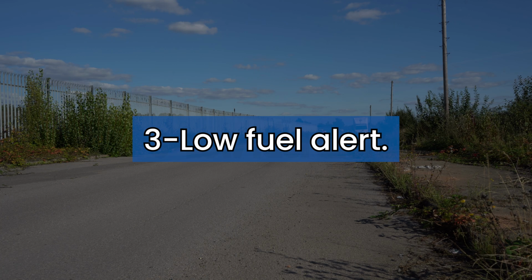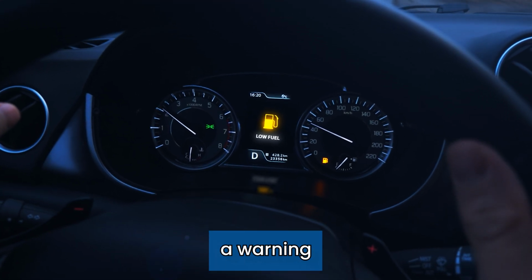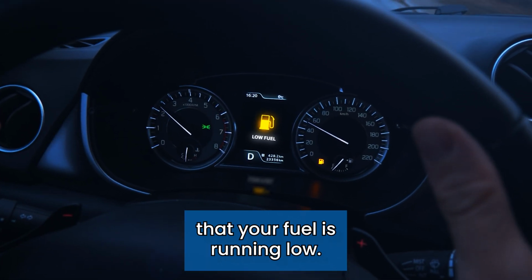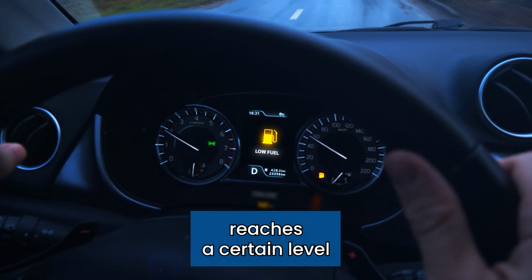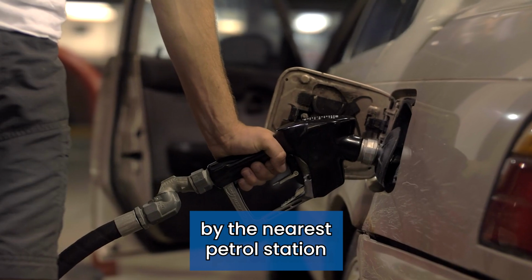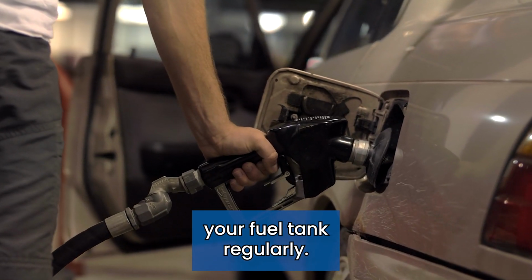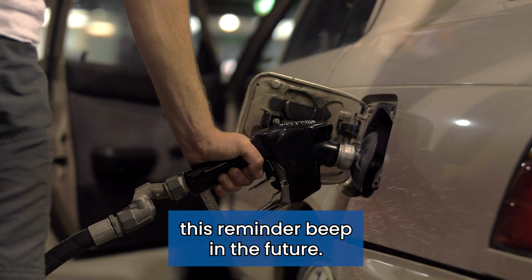3. Low fuel alert. If your Toyota Yaris is beeping while driving, it could be a warning that your fuel is running low. The Yaris will typically beep when the fuel gauge reaches a certain level to remind you to refuel. How do you fix it? Simply stop by the nearest petrol station and top up your fuel tank. Regularly keeping an eye on your fuel levels can help avoid this reminder beep in the future.